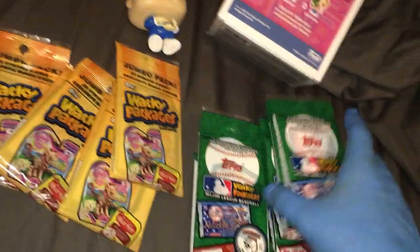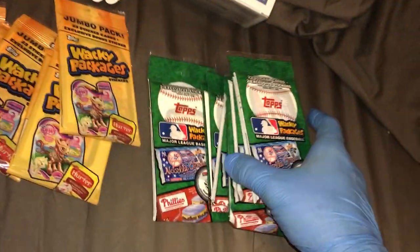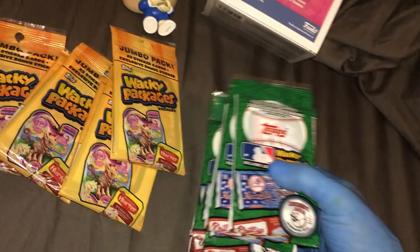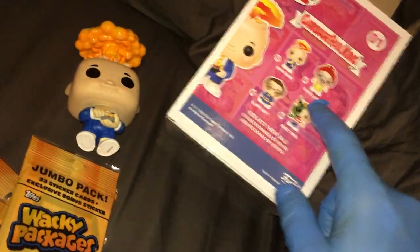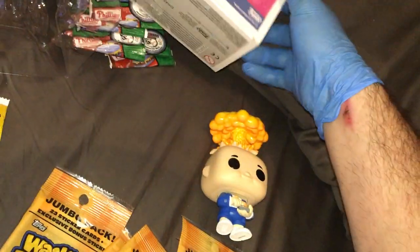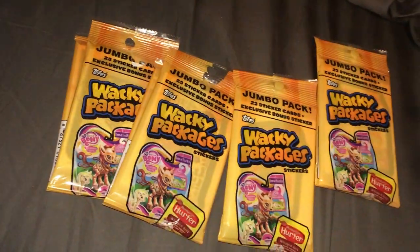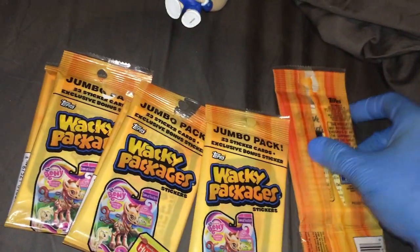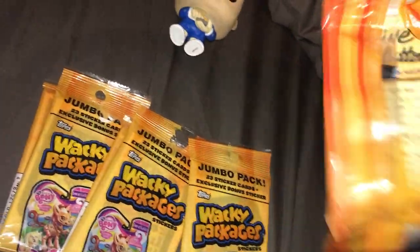Now what I'm going to do, I'm going to try to do these Major League Baseball ones next week, next Wednesday. And hopefully I'll have those other figures. Or something else. Who knows? But these four packs I'm going to just do right now to wrap up this Wacky Wednesday. This rip you see is something that I did already.